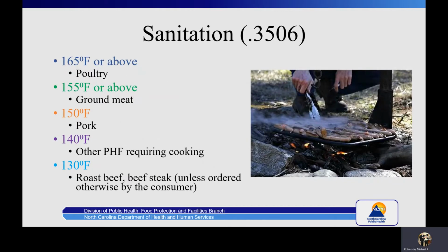So again, reiterating the fact that the 3500 rules may have different requirements than what are listed in the 2600 rules of the food code. So just make sure that you refer to 3506 when you're looking at final cook temperatures and things like that. So let's look at the slide.